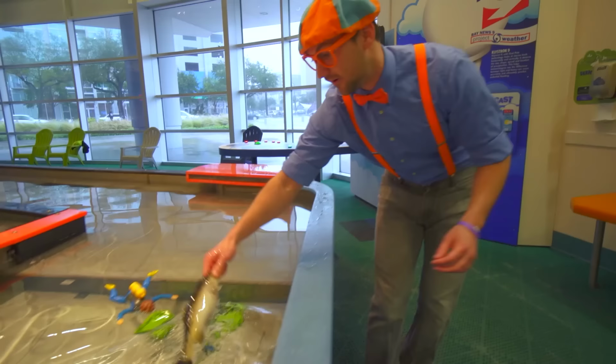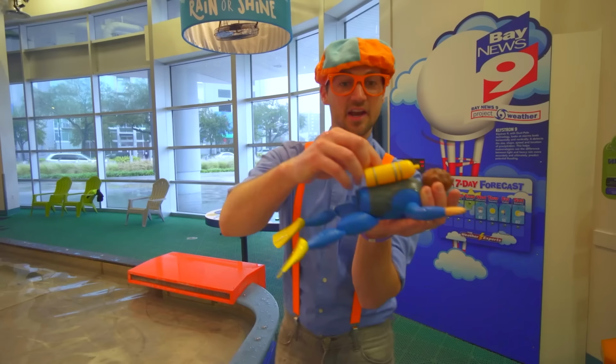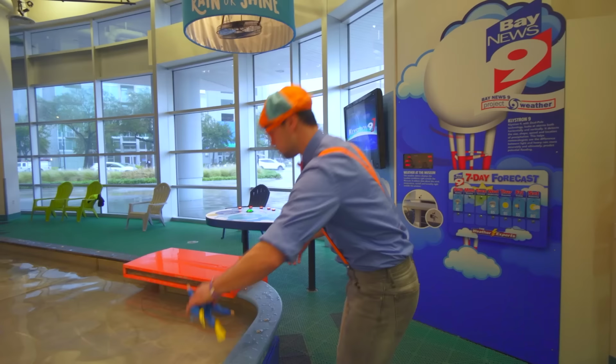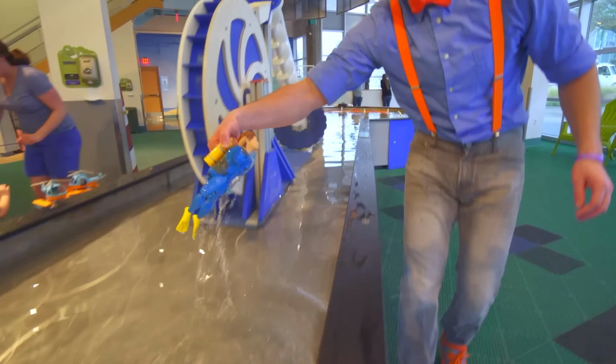Fish are tasty to eat and they're pretty healthy. And look, a scuba diver. Gotta put on his mask and his regulator, and the air tank allows him to breathe underwater, like this. That looked like so much fun.